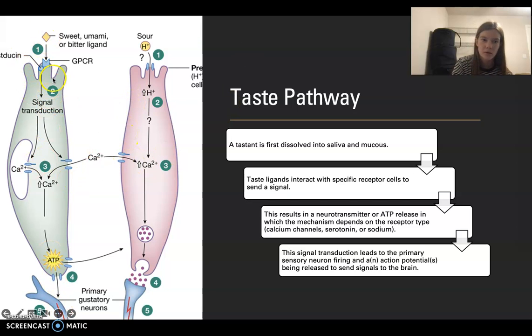The more understood sweet, bitter, and umami is on the left, and then the ion channel is on the right. This results in a neurotransmitter or ATP release, depending on which kind. The neurotransmitter would be the serotonin release for the sour and salty, most likely. And then the ATP release would be referring to the sweet, umami, or bitter ligand interacting with calcium and then causing ATP to be formed.